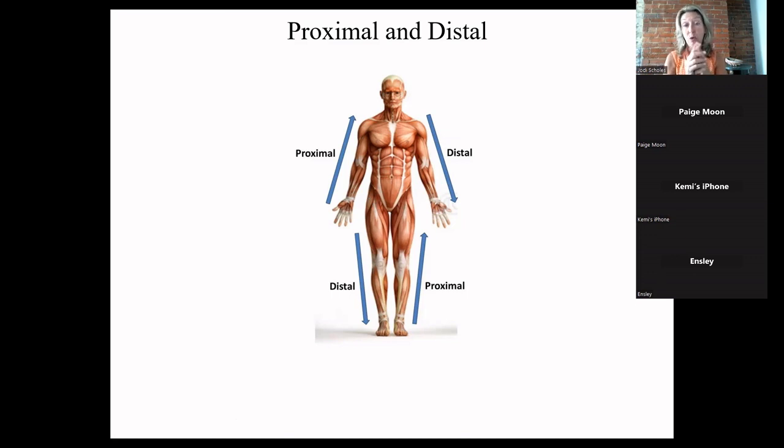And I see why maybe the question mark, because are they closer to the midline of the body? But traditionally, this is upper and lower, right? Proximal and distal, upper and lower. So the hip is proximal to the toes. Farther away, up.